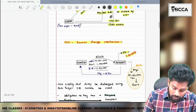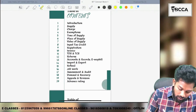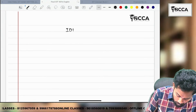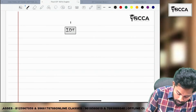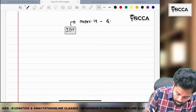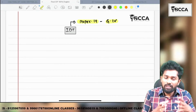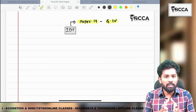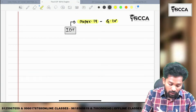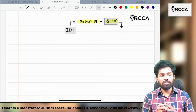That we are going to start. Then coming to IDT, sir. At CMA final, IDT is paper number 19, which is in group 4. As you all know, group 4 is comparatively easier to clear than group 3. That's not me claiming, it's a well known fact across the CMA community that clearing group 4 is somewhat easy. In group 4, paper 19 IDT is one of the subjects.